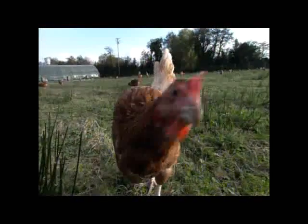We also give them some oyster grit or oyster shell from about 45 to 50 weeks. As the birds get older, it helps to strengthen the shell of the egg.